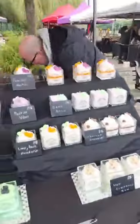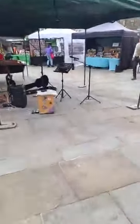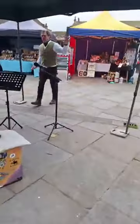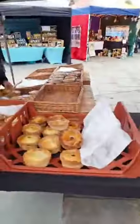Going to nip into the middle here. We've got Stinker Stuff candles. Hello there, good morning. There we are. All sorts of different smells, all lovely. We've got some fantastic music going to be happening from our lovely David here. We've got our lovely pie lady. Good morning. Good morning, frantically getting all our pies out ready for us.